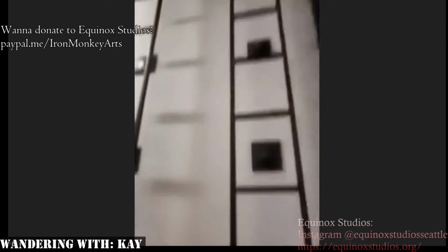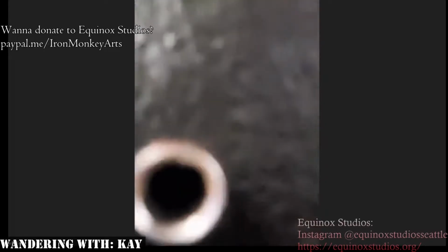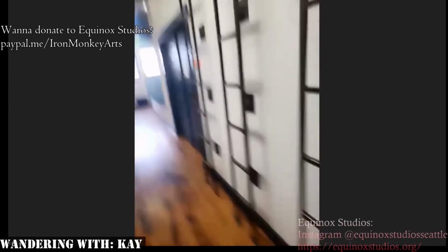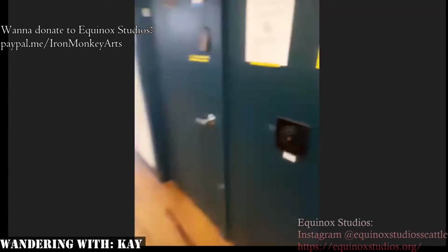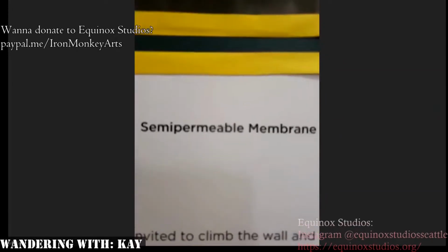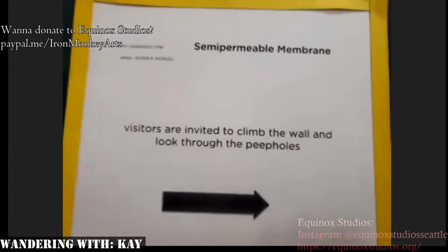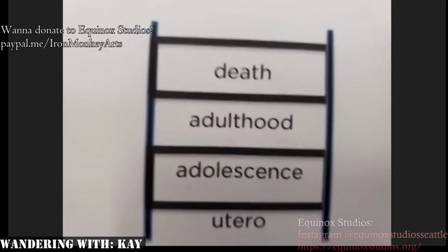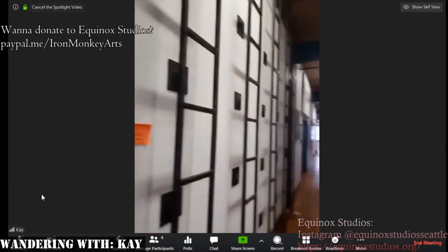We're not gonna stop at this because I did a little test earlier to see if it could work, but this is a climbable wall with little tiny peepholes that have little videos showing in them. And it's all about sort of the metamorphosis of humanity. It starts at an infantile level, and moves into childhood, adulthood, and then beyond. It's really incredibly beautiful, called Semi-Permeable Membrane by Annika Newell. So visitors are invited to climb the wall. And it's one of my favorite things during Art Walk, to walk down this hallway and then see children and adults scaling a wall to look at art. Oh, there's the thing. So utero, adolescence, adulthood, death. Really beautiful. So that's some interactive art, and it looks like Anne is here.